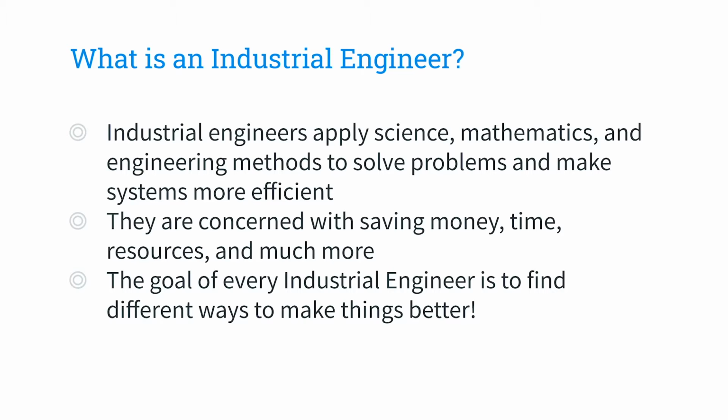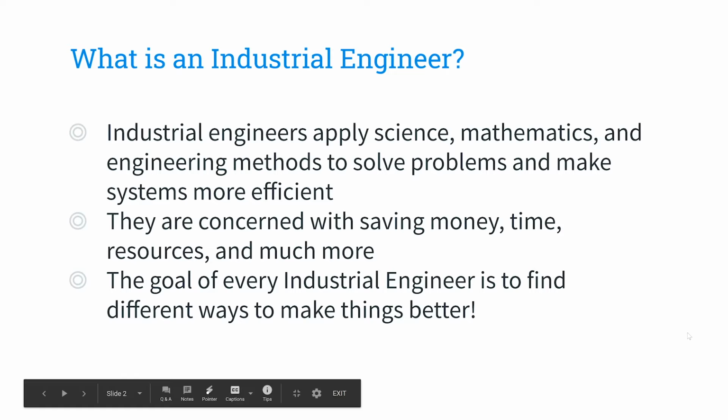And it might seem that some things can never be made better and that some things can never be changed, but that's why there are industrial engineers, because we are constantly looking for ways to continuously improve everything that we are around.